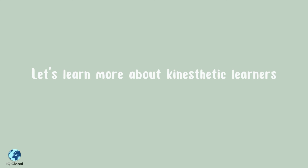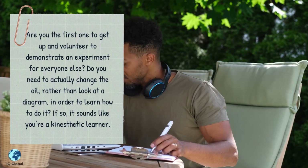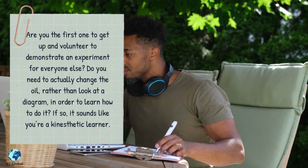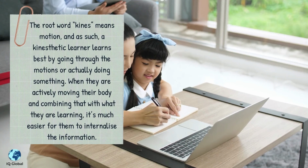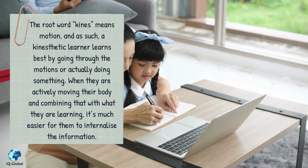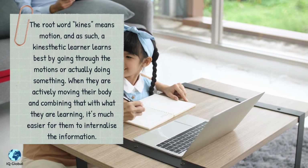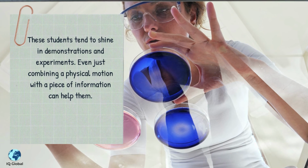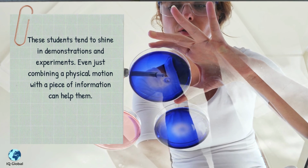Let's learn more about kinesthetic learners. Are you the first one to get up and volunteer to demonstrate an experiment for everyone else? Do you need to actually change the oil rather than look at a diagram in order to learn how to do it? If so, it sounds like you're a kinesthetic learner. The root word kines means motion, and as such, a kinesthetic learner learns best by going through the motions or actually doing something. When they are actively moving their body and combining that with what they are learning, it is much easier for them to internalize the information. These students tend to shine in demonstrations and experiments.